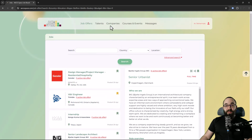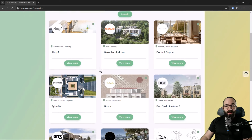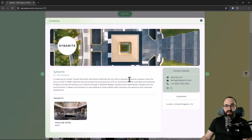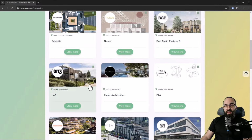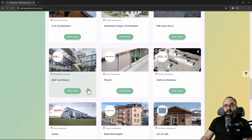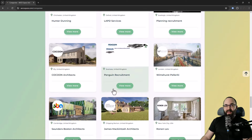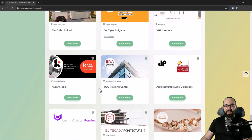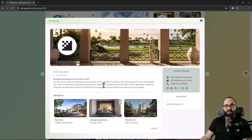Anyways, then we also have companies. Perhaps you're interested in working for a specific company, but they don't really have a job offer at the moment. Well, you may want to contact them and see if they may be interested in working with you at some point in the future, perhaps, or even right now. So I can search for a company, see here, okay, so this is what they've worked on. Yeah, it looks really interesting. You can just go through these companies and see which one looks interesting for you, and perhaps you will find a company that's a perfect fit for your expertise or just the type of projects that you're interested in working on. So yeah, this looks, for example, interesting.